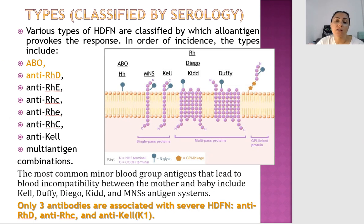The ABO system and the RH system are called major blood groups because the majority of antigens on the RBCs are from the ABO or RH system. But we also have other antigens and minor blood groups that determine our blood. The most common minor blood group antigens that lead to blood incompatibility between mother and baby include the Kell system, Duffy, Diego, Kidd, and MNS antigen systems.